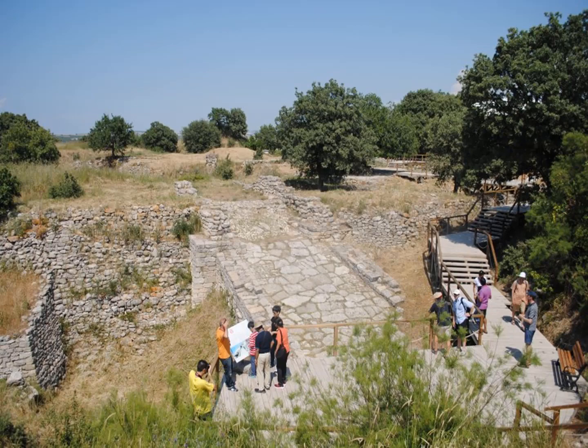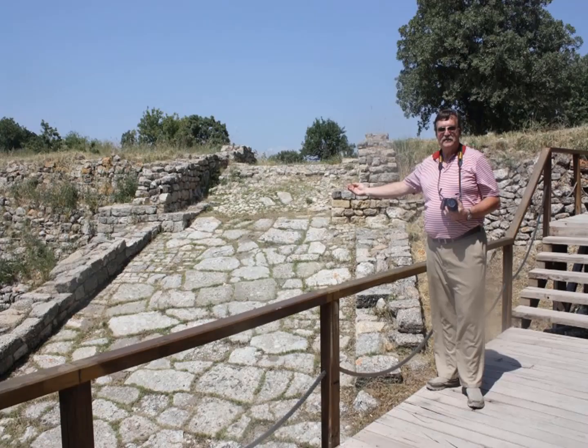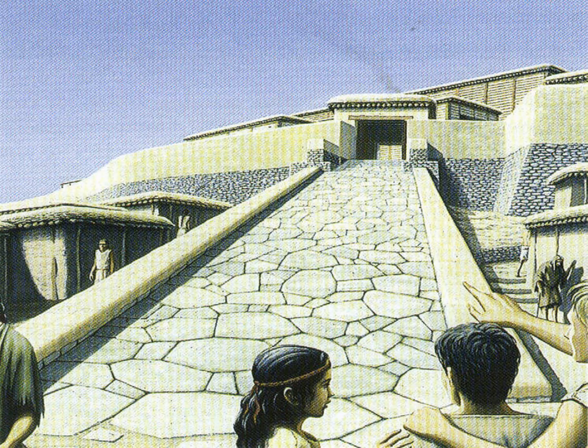Here's a shot I took from further away as we're moving towards the Greek section of Troy. And then this is a close-up of the ramp going up, and then there's the obligatory History According to Bob pointing picture. Here's an artist's rendition of what it would have looked like.